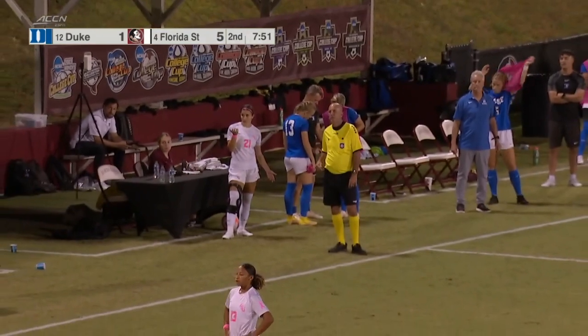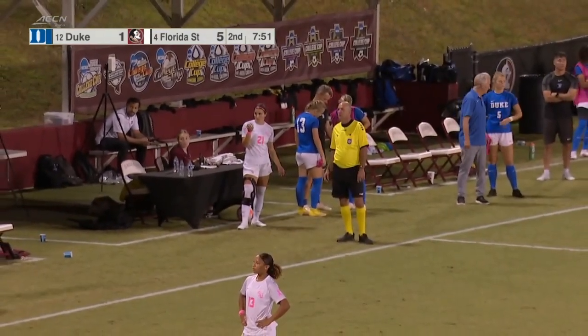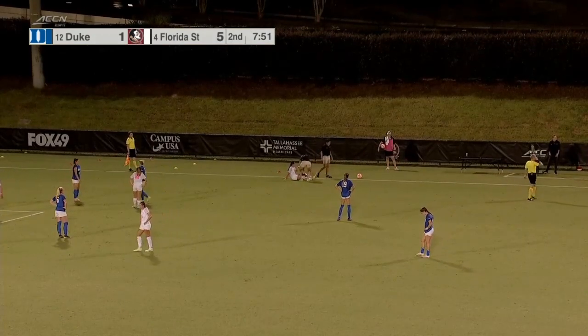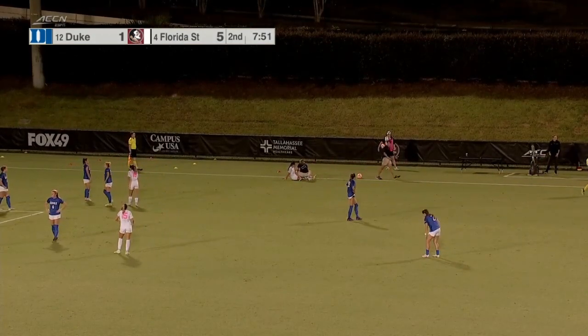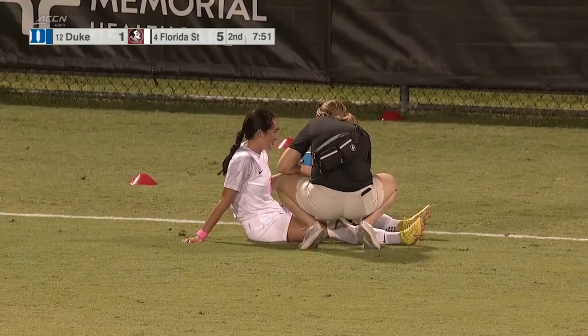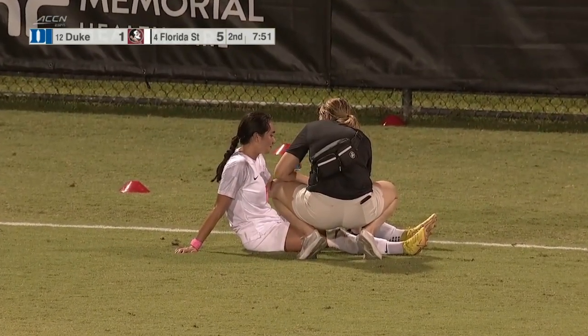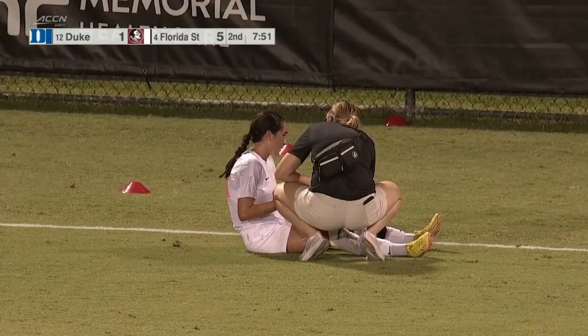I believe there's going to be a substitution here. We do have a player down, stretching out. I think it's Sophia Wynn for Florida State. So close to the end of the night, but not quite there.